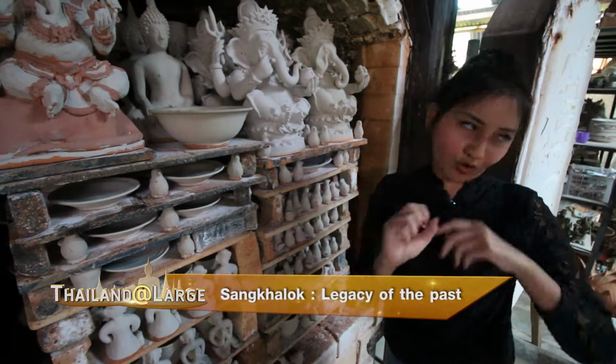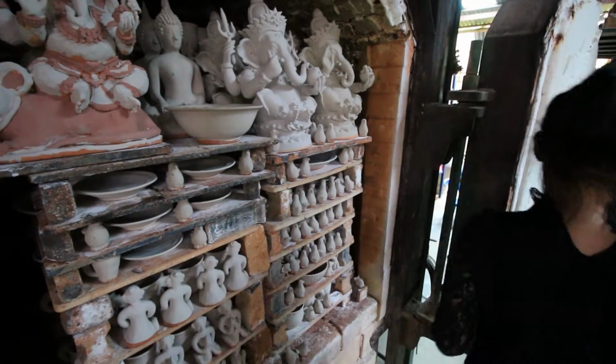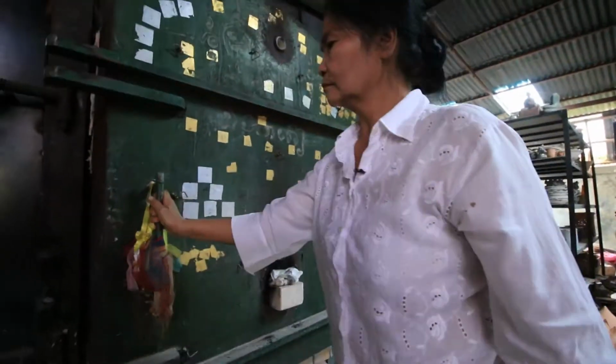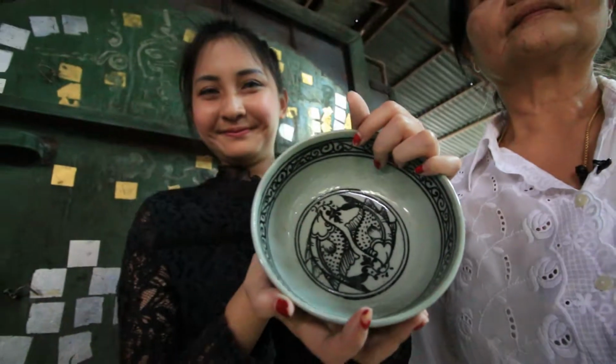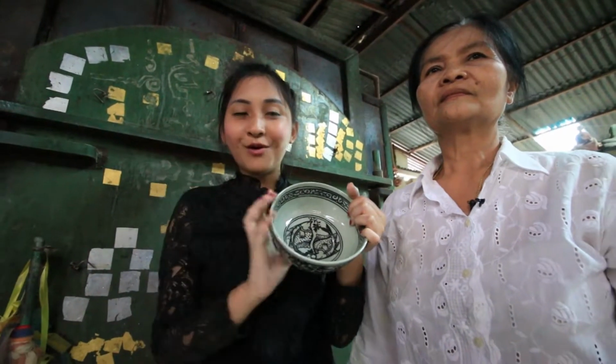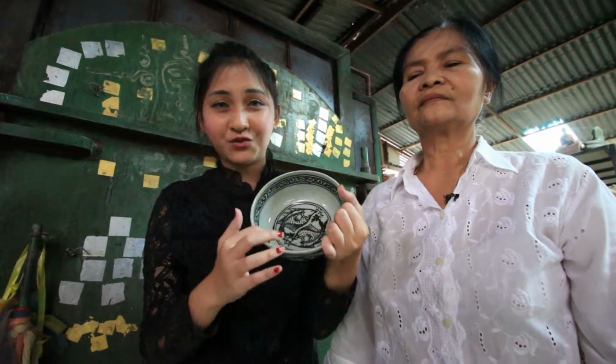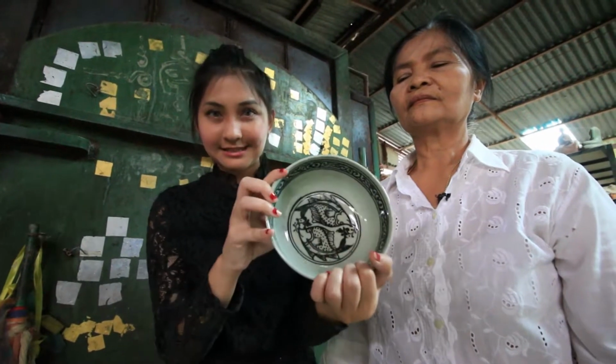Okay, now let's do this. And this is one of the examples. If you leave it there for around 18 hours, you're going to get it like this. And you see the pattern, everything is really natural and it's really pretty and nice.